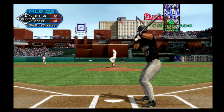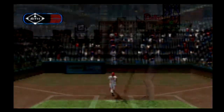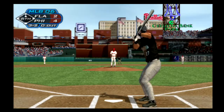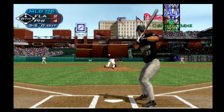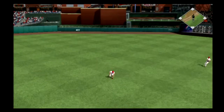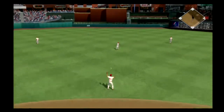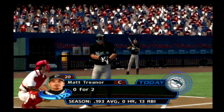Payoff pitch coming. And that swung on and fouled straight back. Now a swing and a ground ball. And that'll get by into center field for a base hit. Matt Trainer will dig in. 0 for 2 thus far. Matt Trainer.